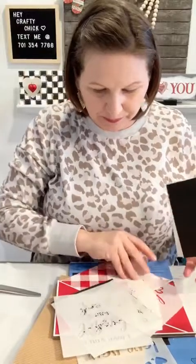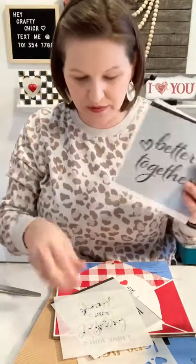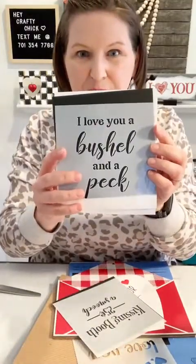You get Better Together, adorable. You get I Love You, a bushel and a peck. These are great little phrases for this holiday, for this Valentine holiday.